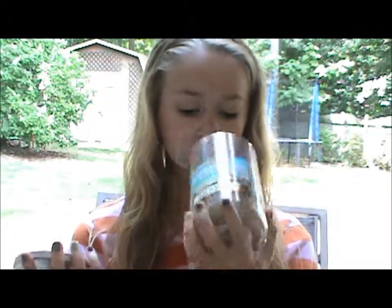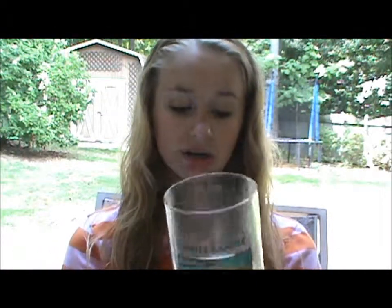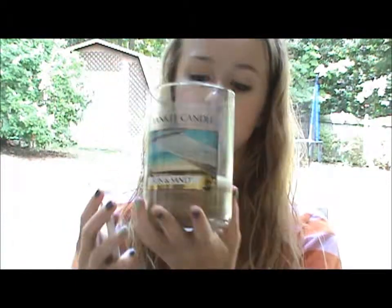There's the lid. This smells kind of like sunscreen. We've used quite a lot of it, but it smells just like the sun and sunscreen. I smell sunscreen in it. And it's the perfect summer. If they took summer and put it into a scent, into a candle, this is what it would be. So that is everything in my little bin.